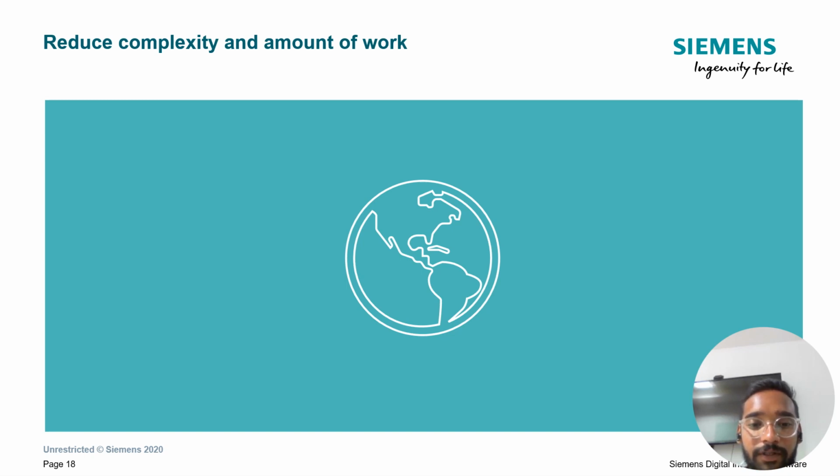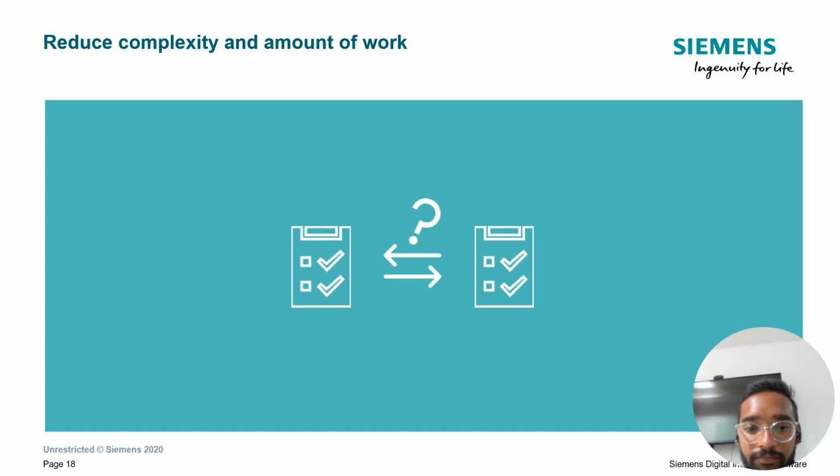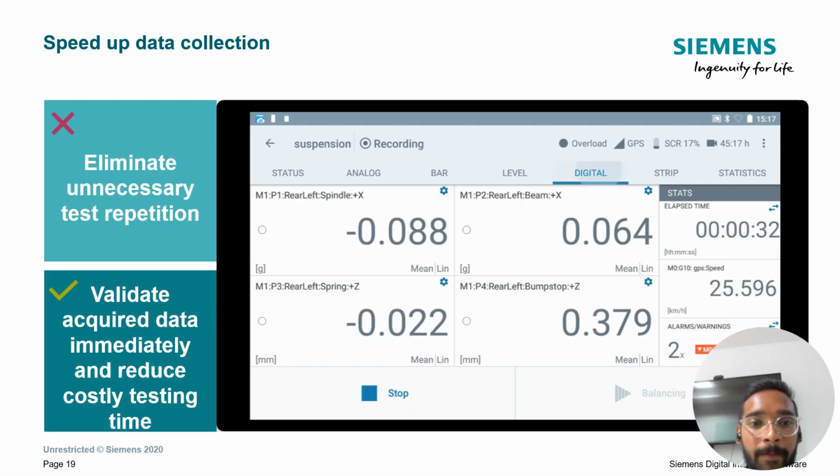So it reduces complexity and the amount of work. For non-standardized measurements that should anyhow comply with in-house targets or requirements, you may want to look into other applications within the Simcenter Testlab control. Simcenter Testlab control is particularly suited for challenging test applications where using a PC-based data acquisition is unsafe and impractical.